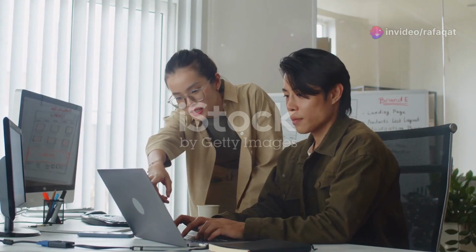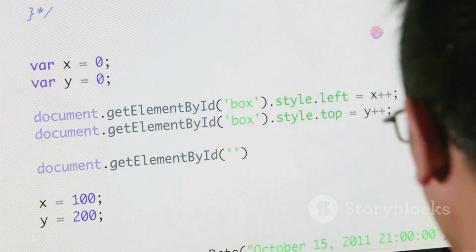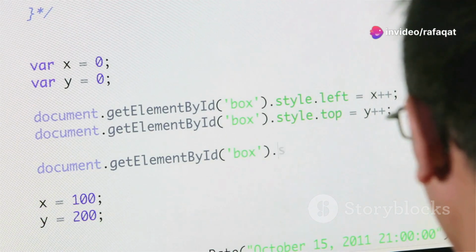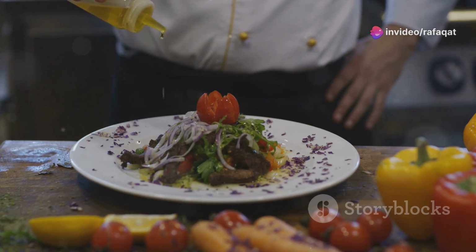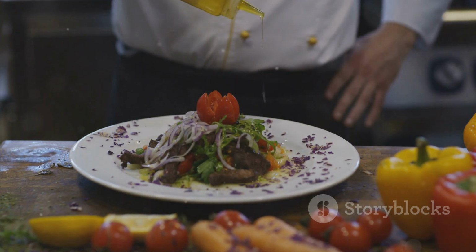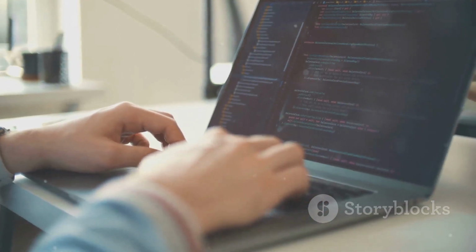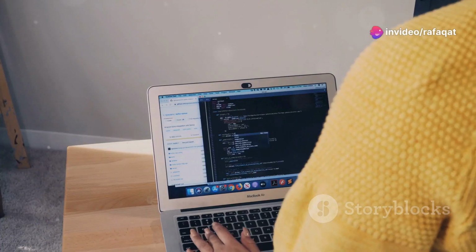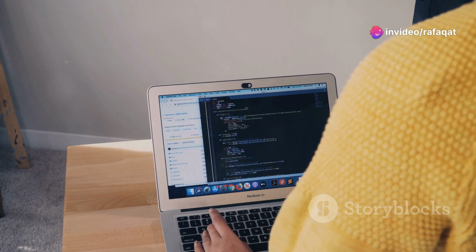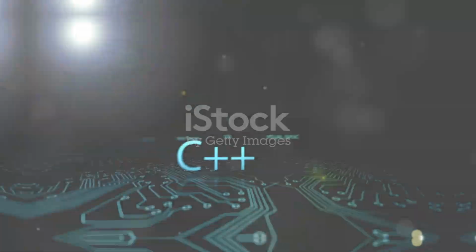Now, while tutorials and courses have their place, there's no substitute for getting your hands dirty and experimenting with code directly. Don't be afraid to break things, try new things, and explore different approaches. Think of it like learning to cook. You can read all the recipes in the world, but nothing beats getting in the kitchen and experimenting with flavors. The more you tinker with JavaScript, the more you'll understand its nuances and discover creative solutions. So go ahead, embrace the learning process, and don't shy away from making mistakes. That's where the real magic happens.